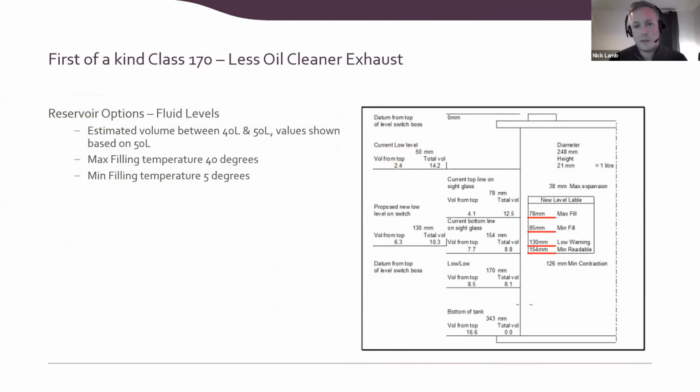So this is just a little bit about one of the issues that we encountered along the way. Obviously, things don't always go as smoothly as you would like them to. So we had an issue with one of the level sensors and had to revisit the reservoir options that we had. So this included the min and max fill levels, as they in turn affected whether the low-low sensor would be tripped.